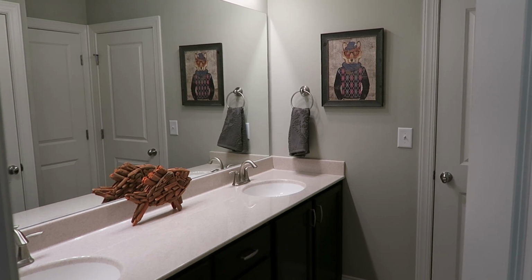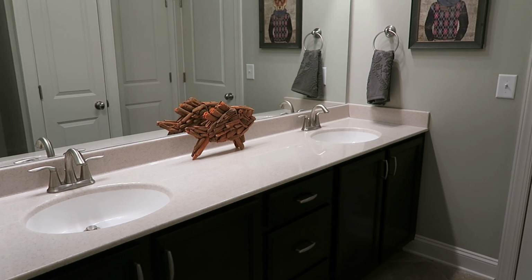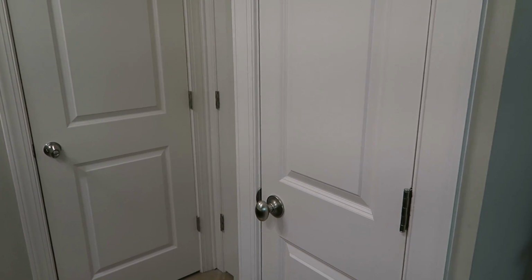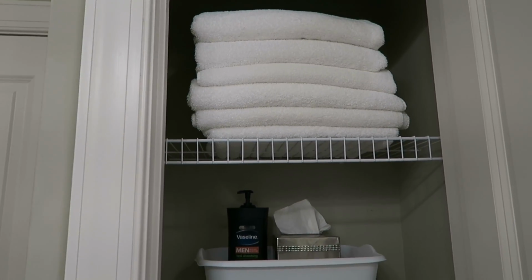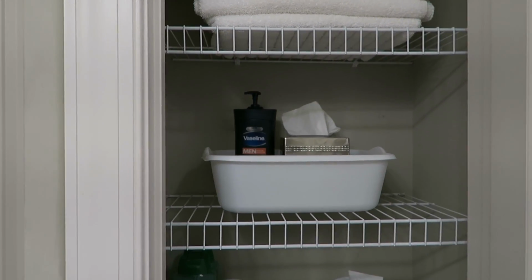Okay, this door here leads into his bathroom. Again, really simple, clean, and free of clutter. Alrighty, here we are at his linen closet. Again, very simple and organized. It's really easy for him to manage, keep clean, and easily get to all of his things.